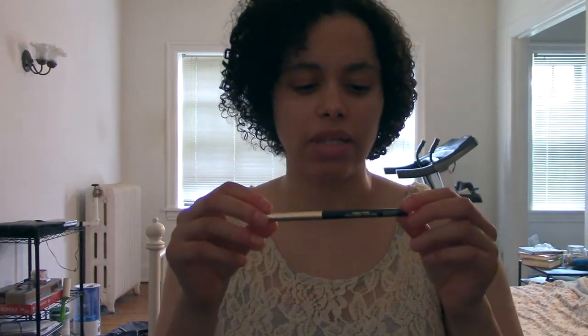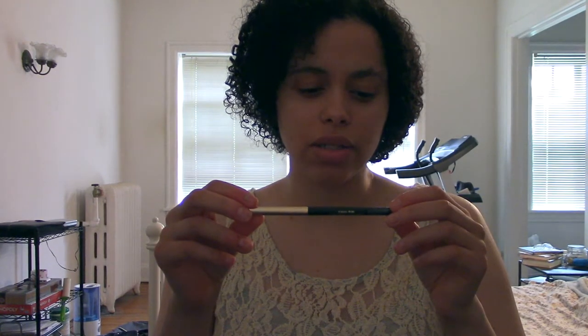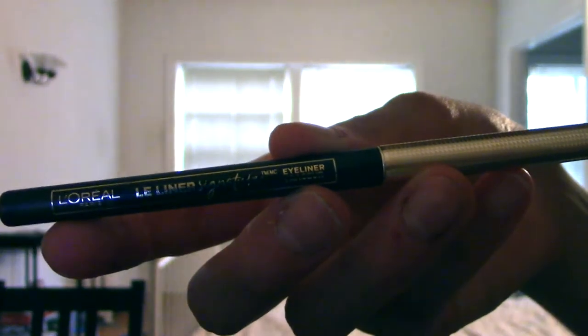So for products, first I have eyeliner. So I have this eyeliner here. It's the Le Liner Signature by L'Oreal Paris. So it lasts up to 24 hours. It's waterproof, flake proof, and sweat resistant. So yeah, I really like this eyeliner because it stays put throughout the day.